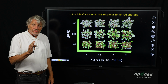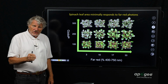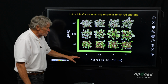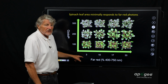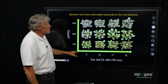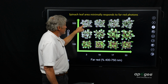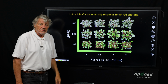Spinach, you would think, responds like lettuce, but it's a different genus, it's a different species. All of our studies with spinach have shown it's much, much less sensitive to far red photons. This is a picture. Here's far red percentage, same as the other one. Instead of data points, it's a picture. This, and 100, 200, 500, the same study, far red minimally increased growth. Growth increases a lot with more intensity, but more far red, minimal effects. All of these pictures are similar here.